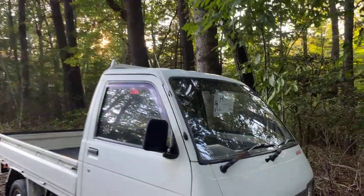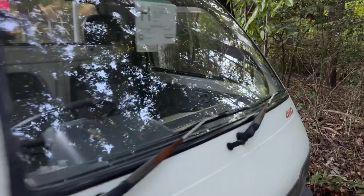Today is Friday, September 15th, 2023, and I have just gotten in a shipment of 14 trucks, and I'd like to do a video of half of them now and then the other half of them tomorrow. So let's get started. This is the first truck. This is a Daihatsu Hijet.